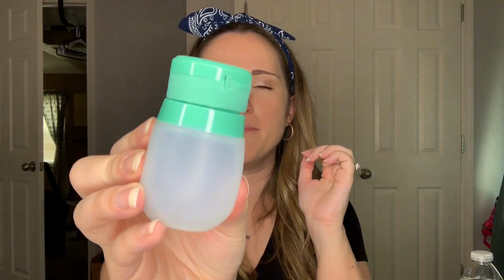Oh, these are 2 ounces. So this is actually pretty good. And for $1, I mean, if you buy the silicone bottles at Target, you'll spend, I think, at least $3. So this is actually a great travel size buy. Target, what am I saying? Dollar Tree travel size buy.